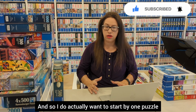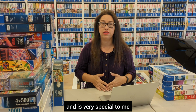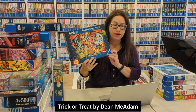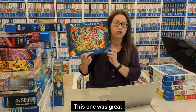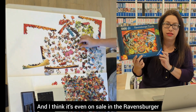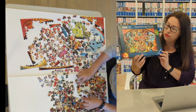And so I do actually want to start with one puzzle that is in the US and is very special to me, and that is the puzzle Trick or Treat by Dean McAdam. Dean has so many beautiful puzzles. This one was great. I've just done it, so I can definitely tell you, you should do it. You should get it, and I think it's even on sale on the Ravensburger website, so you should definitely go do it. It was really fun.